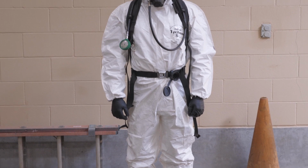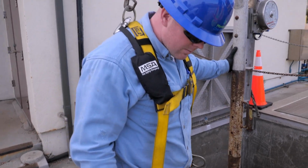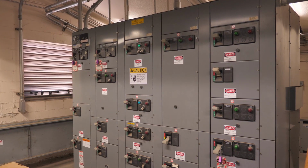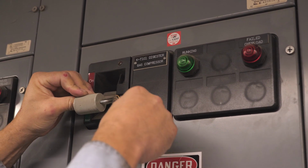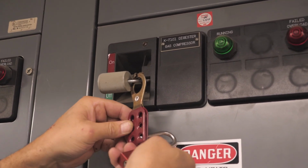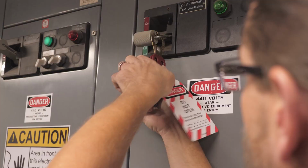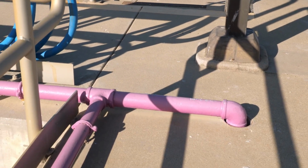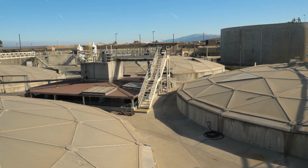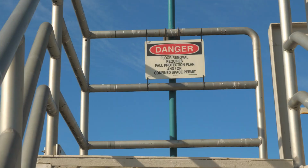No equipment, no work. Bring your own personal protective equipment specific to your job and for the hazards that may be present. Lockout, tag-out equipment and power sources for your protection. However, do not shut down or turn off agency equipment without notifying your project manager and obtaining their approval. There are many fall hazards at the treatment plant. When dealing with work with heights, please work with your agency project manager or the safety officer to review the specific fall protection work plan.